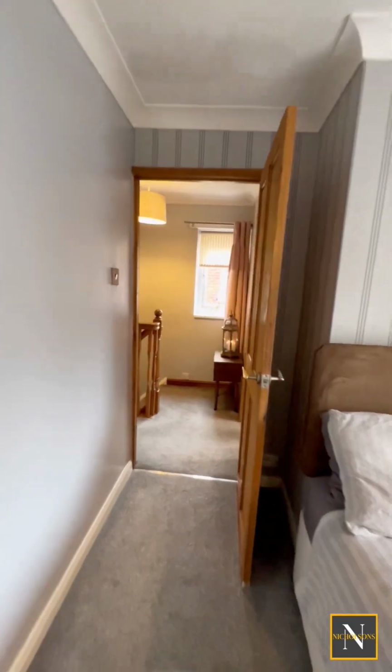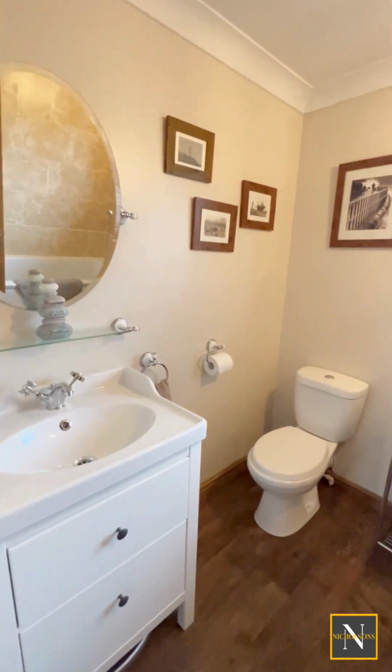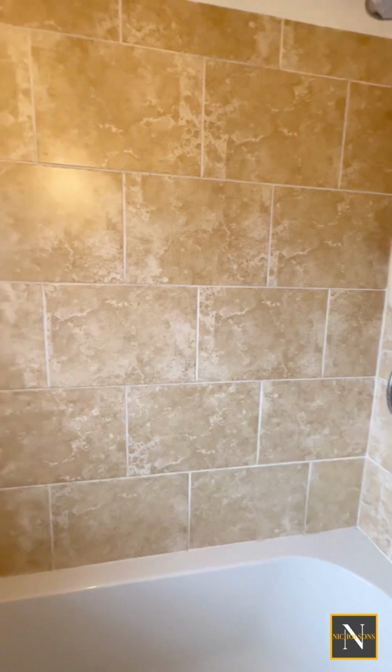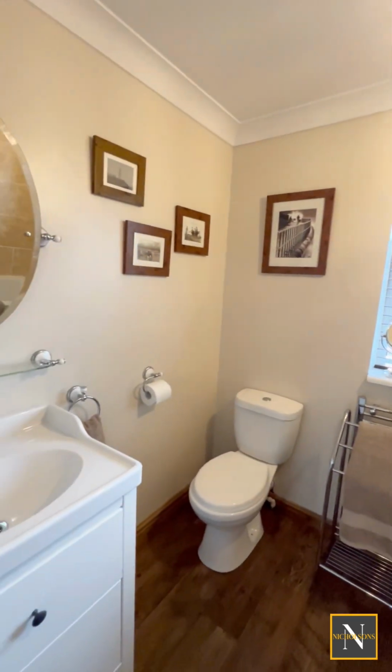And going through into the family bathroom, it's a three-piece suite in white comprising a panel bath and an overhead electric shower. Has a vanity hand wash basin, low flush WC. It's partly tiled to the walls and has vinyl floor covering. Also a rear facing obscure UPVC double glazed window.